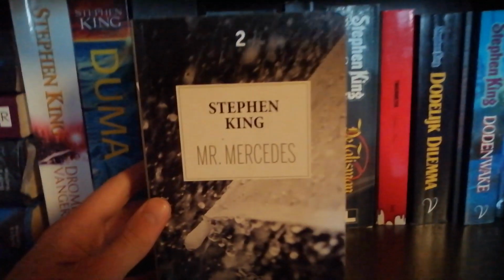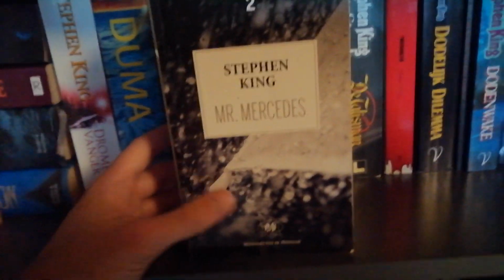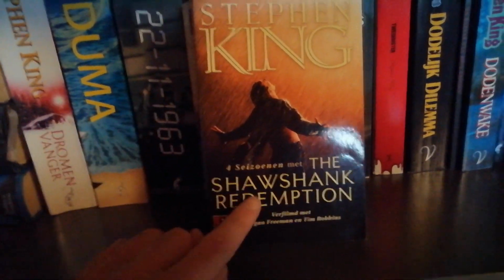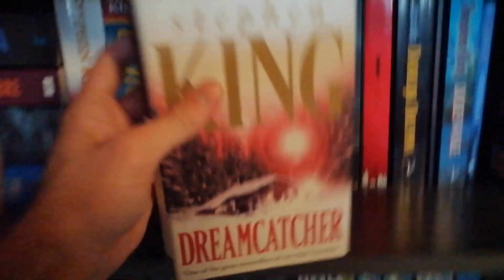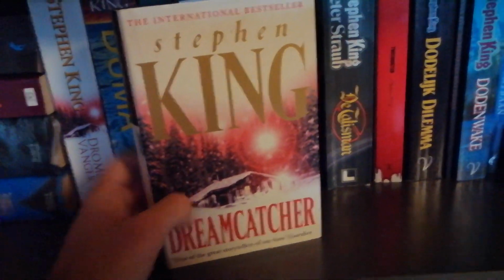We have Mr. Mercedes in Dutch, and this copy is awful. It's so ugly if you compare it to the actual copy. We have Different Seasons, Vier Seizoenen, in Dutch with the movie cover of Shawshank Redemption. But I love the movie, so that's why I don't get rid of this one. And then we have a small version of a hardcover of Dreamcatcher.